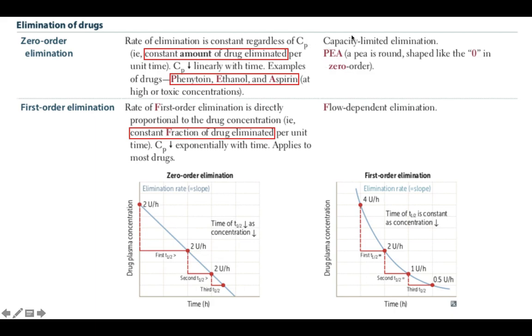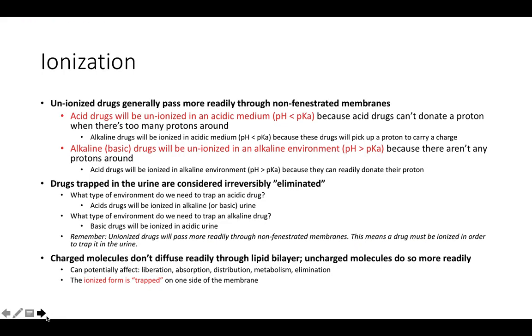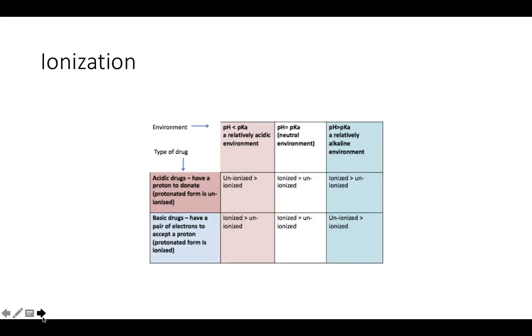And then your PEA, remember that: phenytoin, ethanol, and aspirin. Here's just a review from the first exam. So your ionized form of the drug is going to be trapped. And remember that a drug must be ionized in order to trap it in the urine. And then acidic drugs like aspirin, they're going to be ionized in an alkaline environment because they can readily donate their proton. So right here is where we would be at.